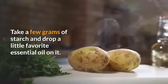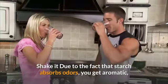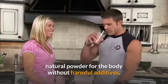Take a few grams of starch and drop a little favorite essential oil on it. Shake it. Due to the fact that starch absorbs odors, you get aromatic, natural powder for the body without harmful additives.